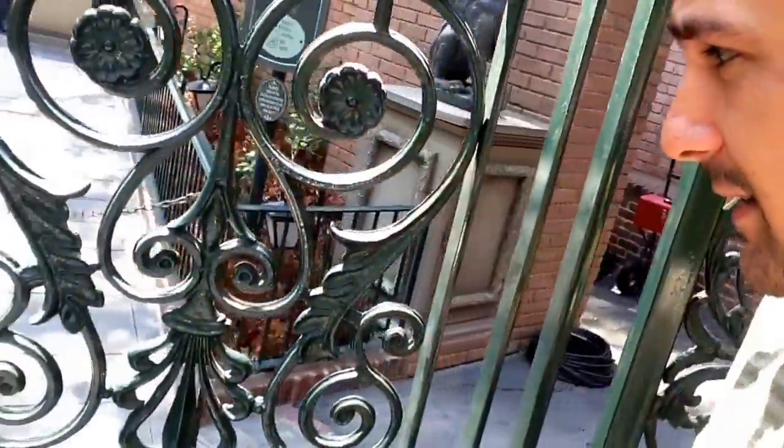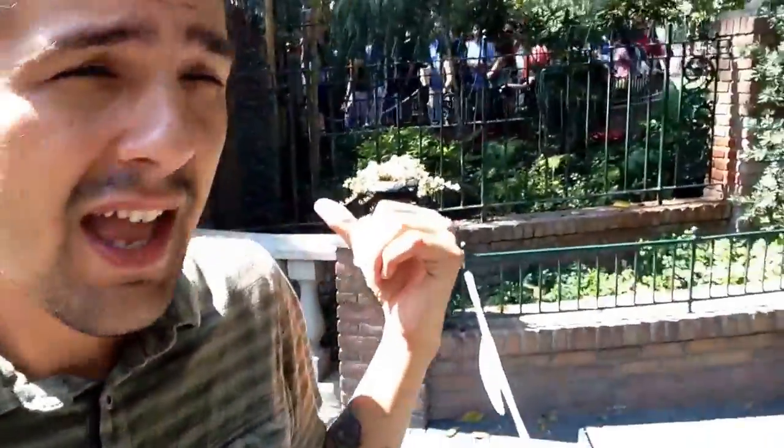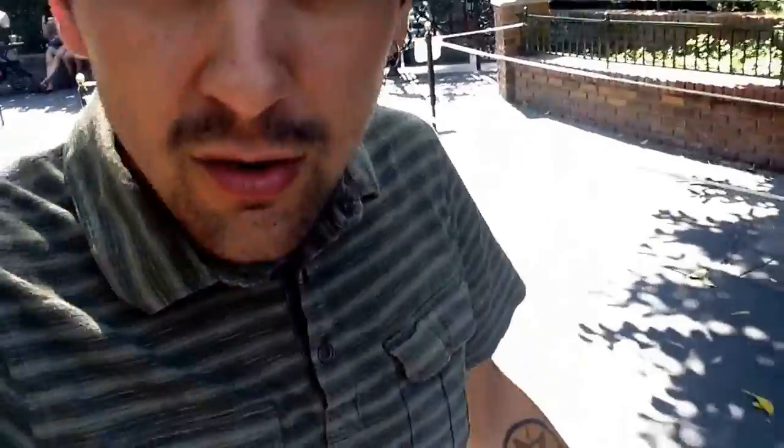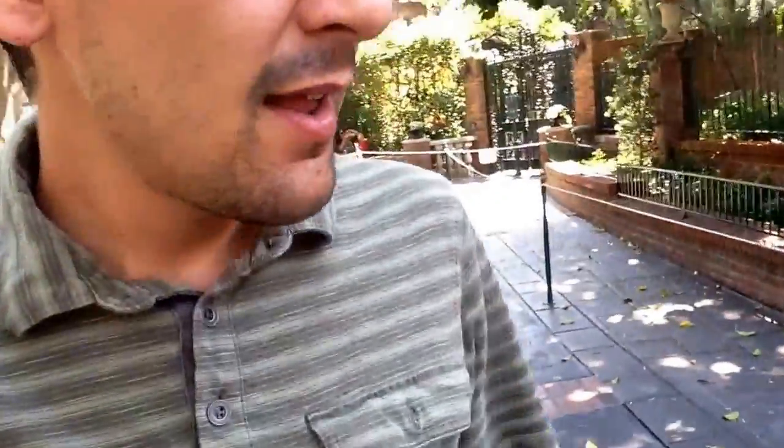chrysanthemum? Posy? I have no idea what kind of flower this is meant to represent. Do you? No, it has nothing to do with that, although it does have something to do with that, but not that specifically. It has something to do with what's behind this tree. Do you know what's behind the tree of mystery? Do you understand what's behind that tree?